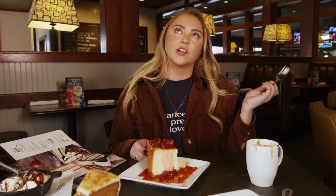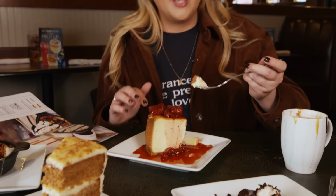Thank you, cheesecake, for existing. You're the texture I've always wanted. You have the right balance of the tangy and the creamy and the sweet. It's truly the dessert made for me, and I would like to say thank you.